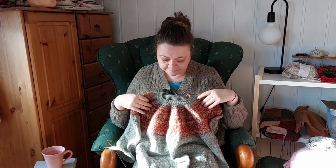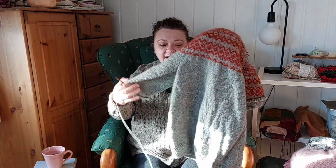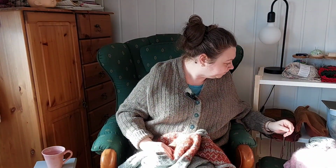This was a mindless project for me. You don't need to catch floats because you have only 3 stitches, 3 stitches in one color, so there's no need to catch floats. Yeah, it was easy. This is the Filcolana Pernila.